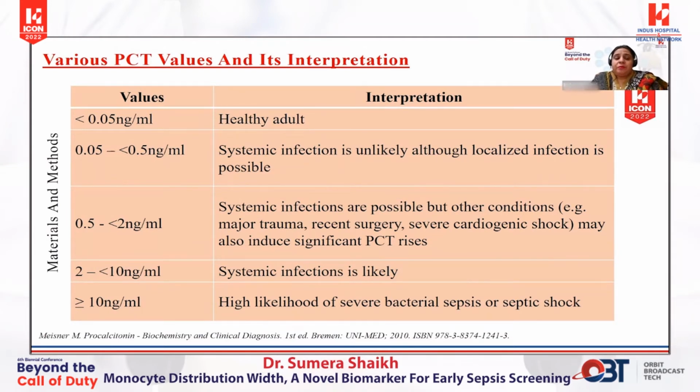And a level from 0.5 to less than 2, systemic infections are possible due to other conditions. Major trauma, recent surgery, or severe conditions may also induce a significant PCT rise. Here clinicians become alert and consider it a low-category sepsis.